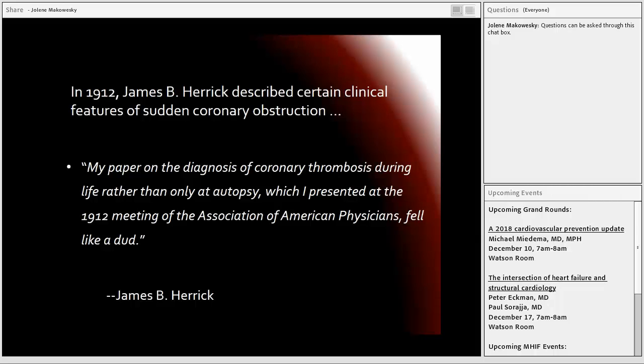So it was in 1912 that James Herrick put forth his landmark paper describing some of the clinical features of acute coronary obstruction. And to quote him, he says, "My paper on the diagnosis of coronary thrombosis during life rather than only at autopsy, which I presented at the 1912 meeting of the Association of American Physicians, fell like a dud." So this puts into context exactly how far we have come in terms of our management of STEMI.